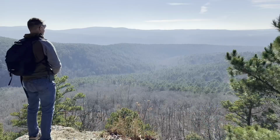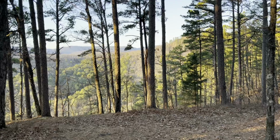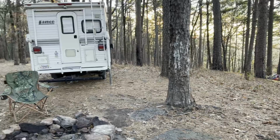This is definitely a pretty cool view, folks. I'm gonna take you one more look around, guys. Starting off up there at Spy Rock. Look at that view. Looks like the sun's starting to go down. This has been a really pretty cool little spot right here.